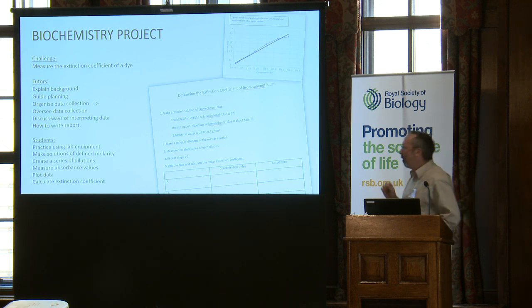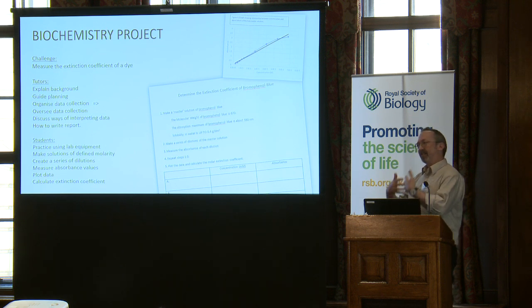It's kind of what they're going to be thinking about is the practicalities. How many tips are you going to need? How many repeats are you going to need? You say you want to make a 1 molar solution, but how are you going to make that? Is it going to be soluble?